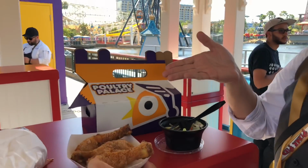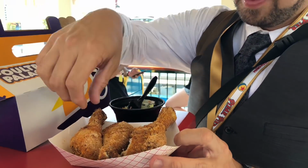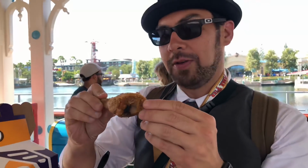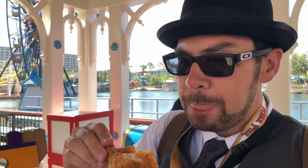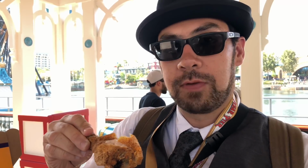The Poultry Palace signature meal, I will say, is the chicken. I actually don't know which chicken to grab. I'll grab this one. I really like the skin texture on the outside. Really good flavor. I think Mr. Daps covered it. It's not too crispy. It's just the right kind of texture and flavor for it, I think.